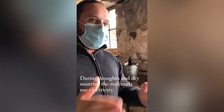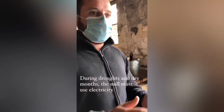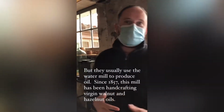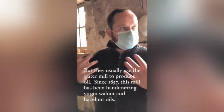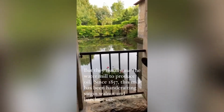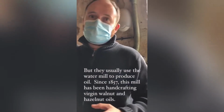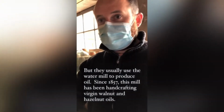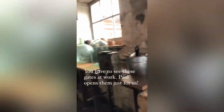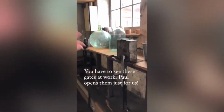But in 1 month, starting in November or December, all the reserve of water will get back, and we will start again to produce the oil thanks to the water power. So right now it's just the electrical motor that allows us to make all the machines working. But we have this reserve of water. So the reserve of water is made by these gates. We have 4 gates, 2 on the right side and 2 on the left side.